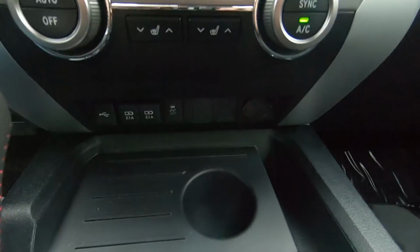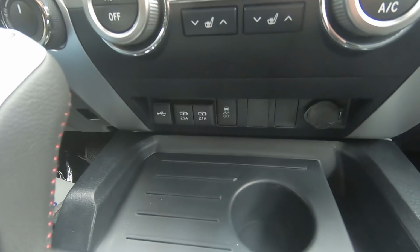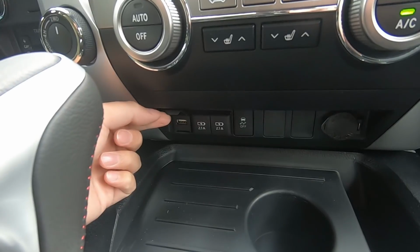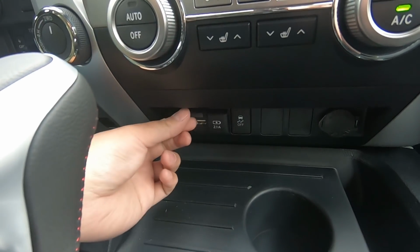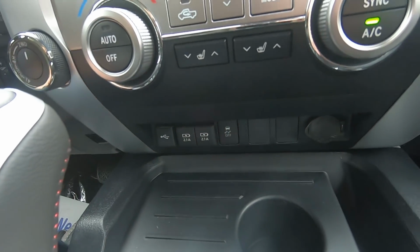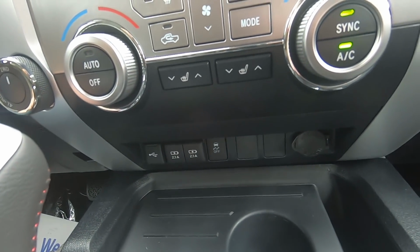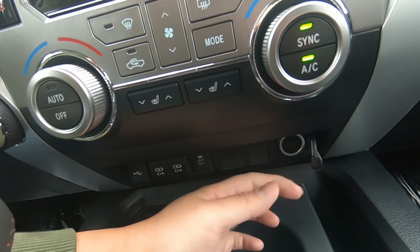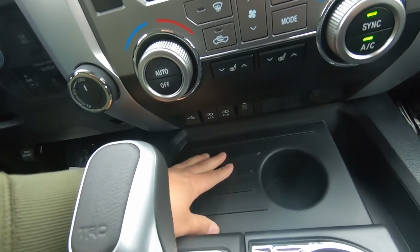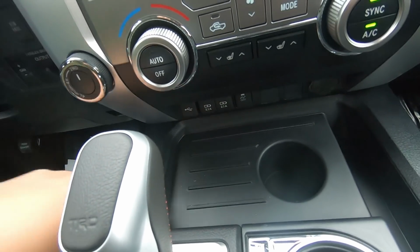All right, now moving down, you have 3 USB ports. This is actually for media, but you can use it to charge. And then you have 2 dedicated USB ports, so that's 3 up here, really nice. This is for traction control if you somehow want to turn that off, right? You got a 12V outlet over here. And then you got a bunch of space here to put whatever you want, your phone, a notebook, or something.